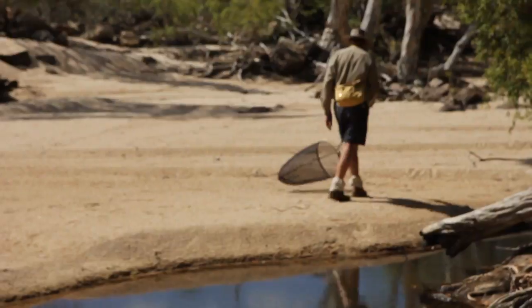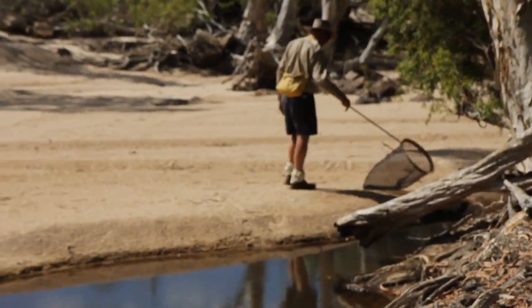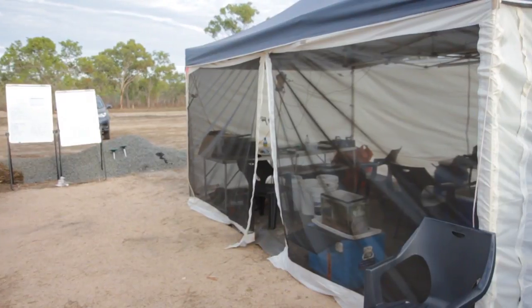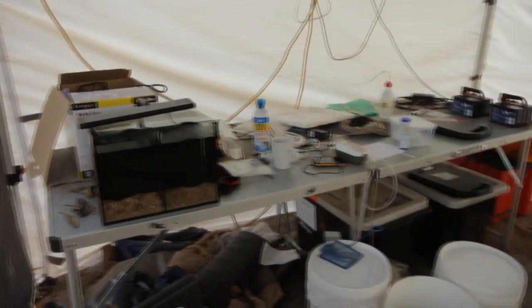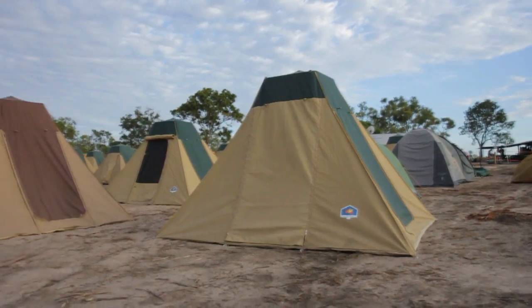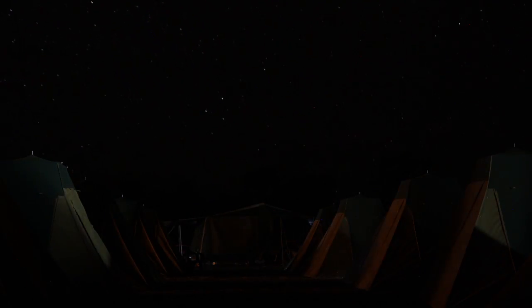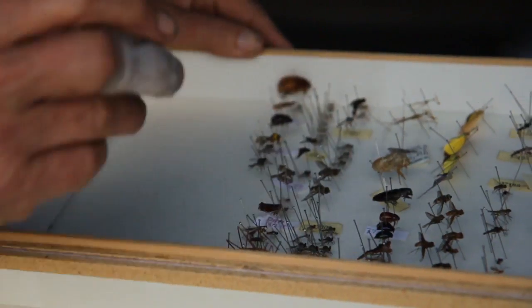During the day, all the teams are out and about collecting. At the end of the day, the scientists come back with all the specimens they've collected, and we've set up a couple of field labs. They work away at night processing, going over the things they've collected and trying to identify them. If they can't identify them, they take them back to the herbarium or the museums to work out what they are. And sometimes we're lucky enough to find things that are new to the area.